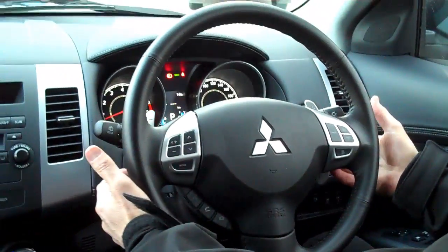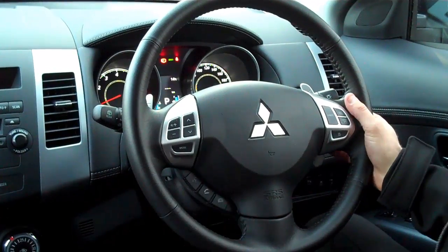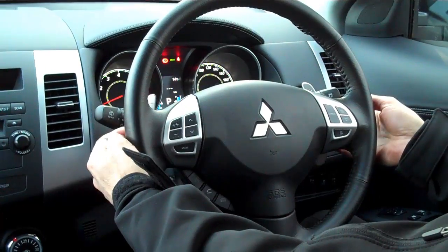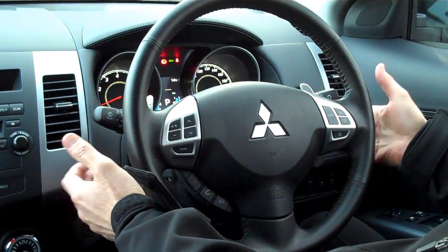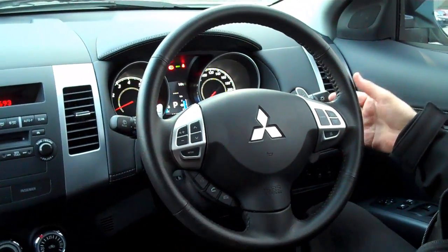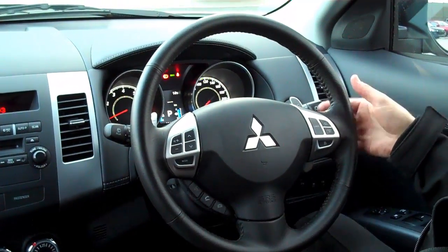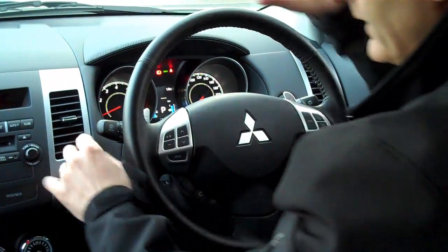You have some racing driver style paddle shift controls, and when the vehicle is in manual mode or Tiptronic mode, you can actually alter the transmission shifts by use of these paddles. Really nice feature if you're coming down a hill and you want to use engine braking to control your descent, and likewise you want a bit of power or the transmission to change when you want it to. This will do it for you.